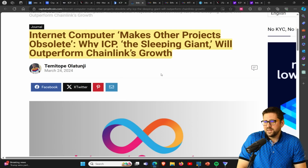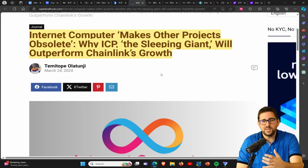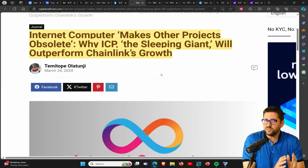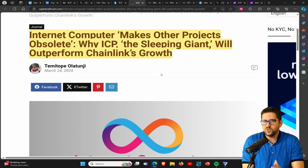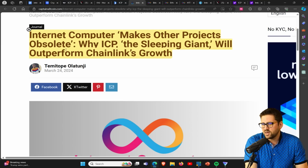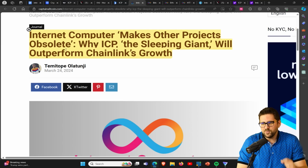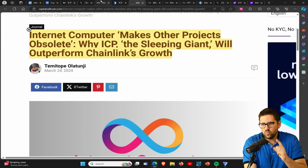I did mention some people are comparing what ICP is going to do to what Chainlink did, going from 25 cents to $50, which is around a 200x. Can ICP do the same? Let us know in the comment section below. But this is from capitalcoin.com: Internet Computer makes other projects obsolete. And I'm going to show you and tell you why.